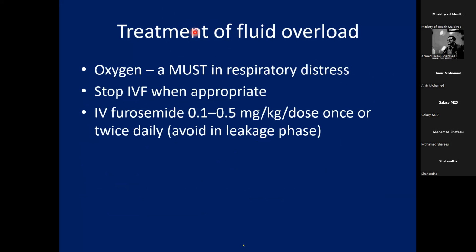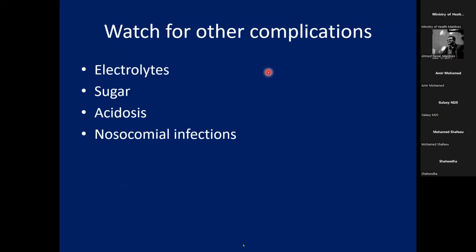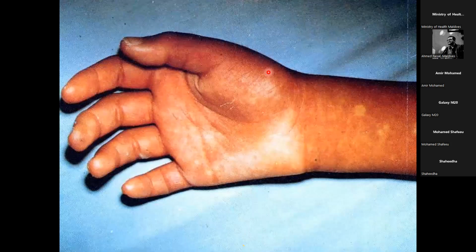Other things, of course, if they're very sick, you have to look for other things as well. This is one of the patients who is coming into the recovery phase. You will see what we call white islands in a red sea. So they will have this kind of rash, but it's a recovery rash, and they will have a lot of itching in the palm and the sole also. So it's very, very important that you recognize them.